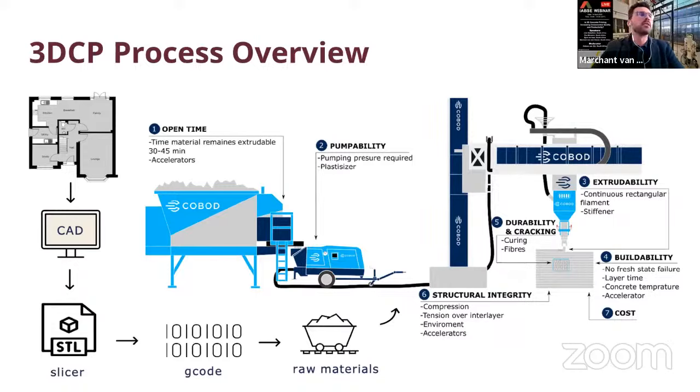In your material production or your material delivery phase, the open time of your material is really important, because you need a material that remains workable for a sufficient amount of time to allow you to pump that. When we look at pumping, obviously the pumping pressure is really important, and we can't have segregation. You need the right slump flow, so we generally use some plasticizers there to ensure that we can retain sufficient levels of workability.